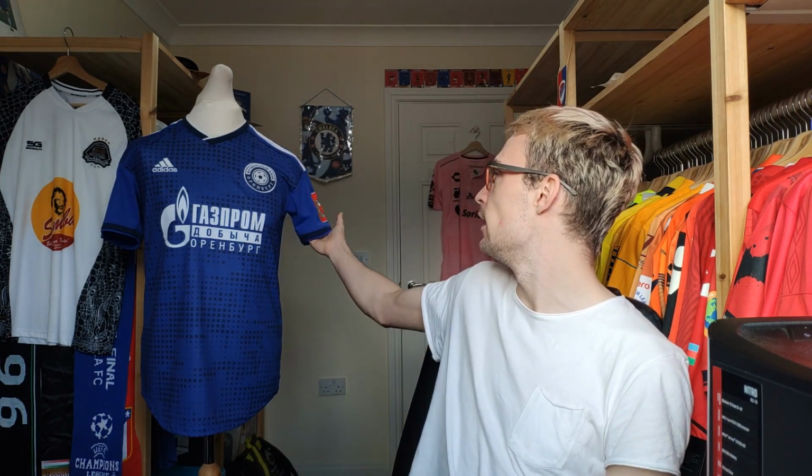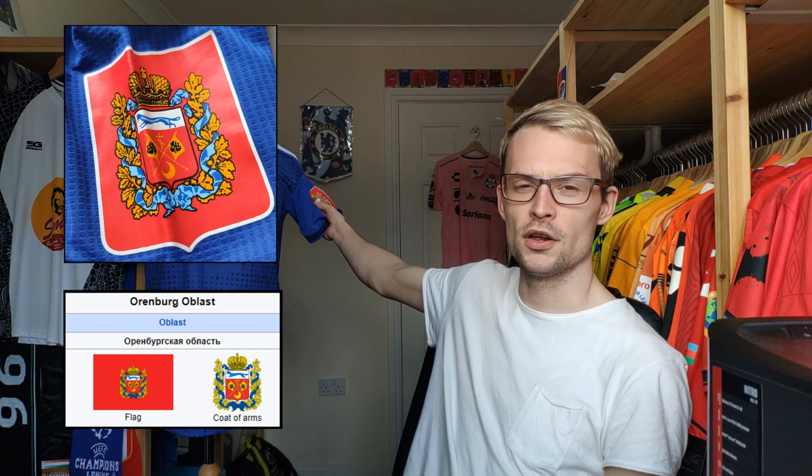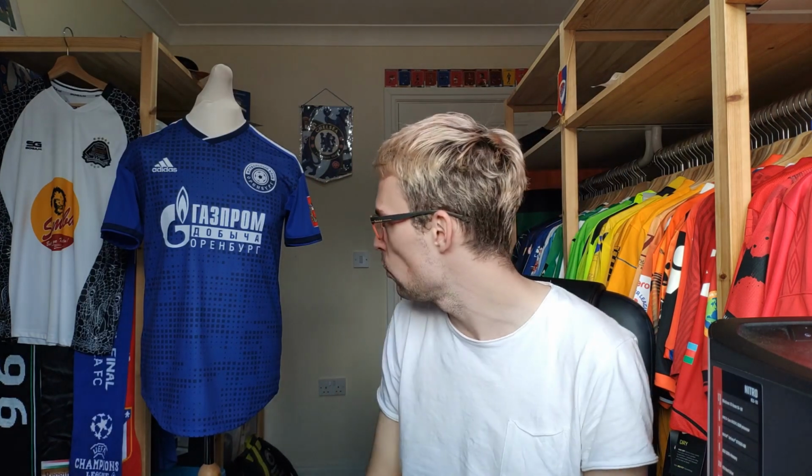So they are from the city of Orenburg. Pretty simple, really. And on the sleeve there is a sort of a coat of arms, which is for the Orenburg Oblast, as that's what they call them. That's quite cool. That's quite nice. With regards to the specifics of the shirt elsewhere, there's nothing else that really stands out.